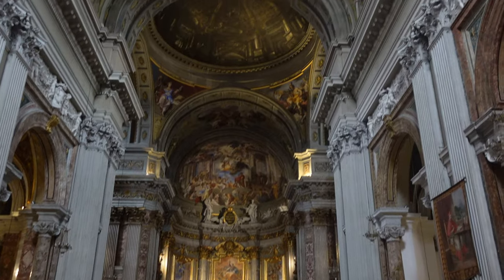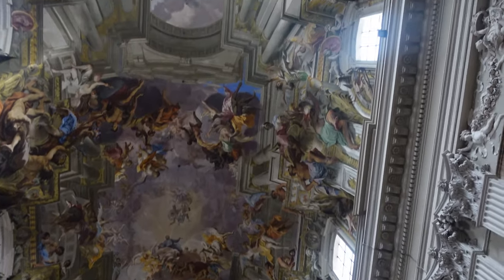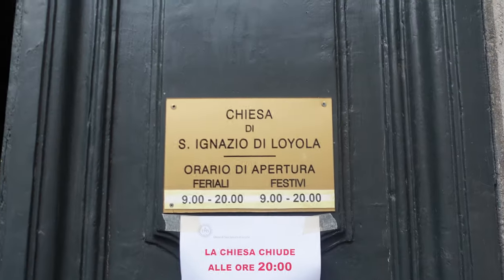This is one awesome church. Check this out. I got this interesting mirror here. You could do a selfie of yourselves with the ceiling. Pretty cool. That's the church.